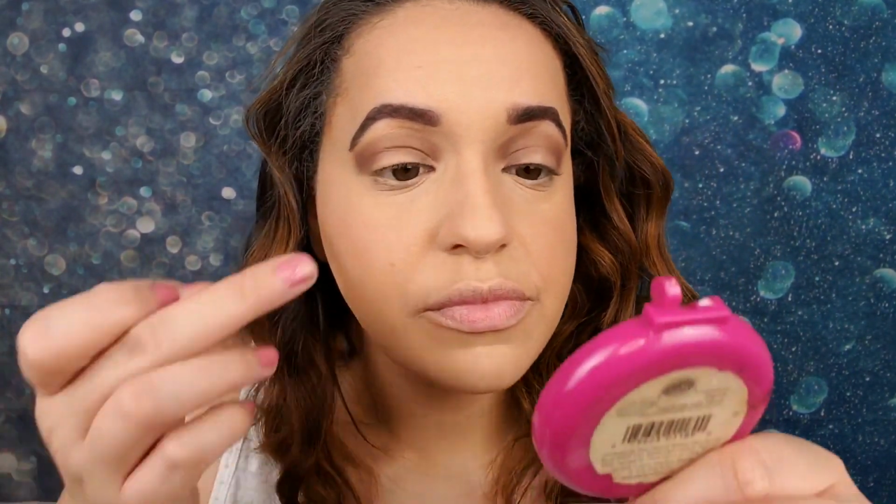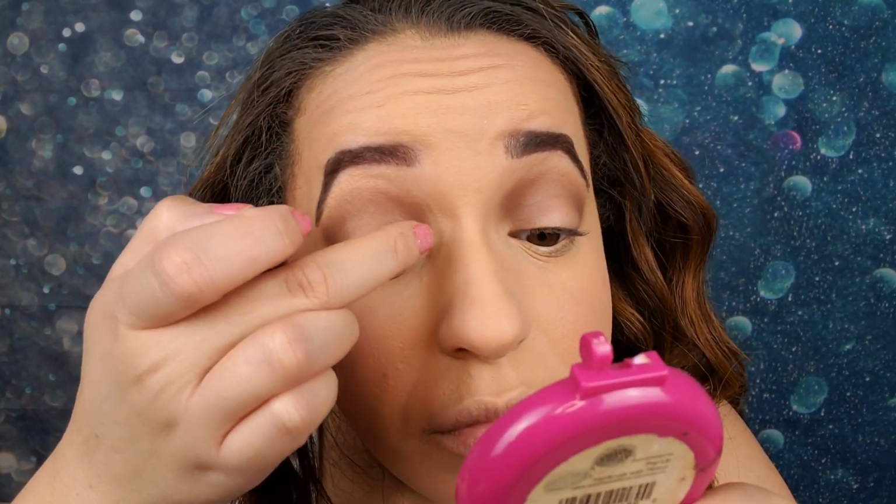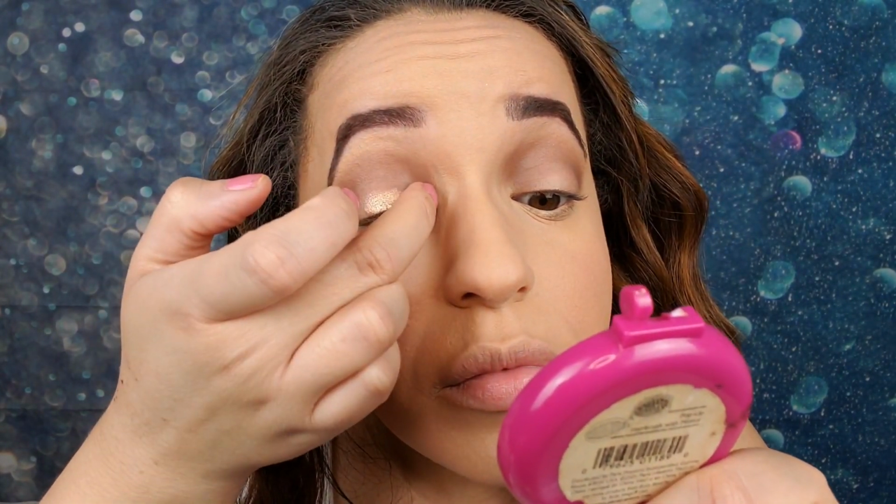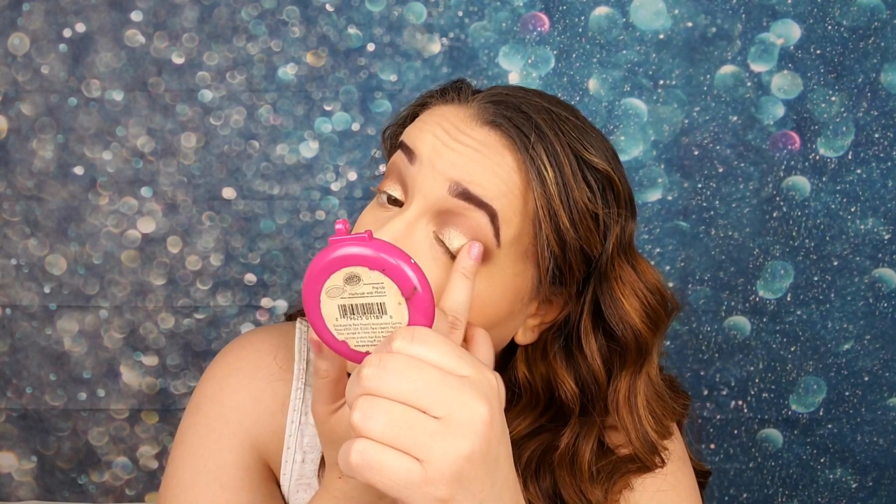Because I do want to use this liquid glitter eyeshadow. I'm just going to go in with that darker glitter right there and put that over the lid with my finger. Yeah, that came out nice using the finger. Yeah, so the glitter shades I'm definitely impressed with. I really, really like it. It didn't get patchy or anything. So that definitely for me is a win as part of that.